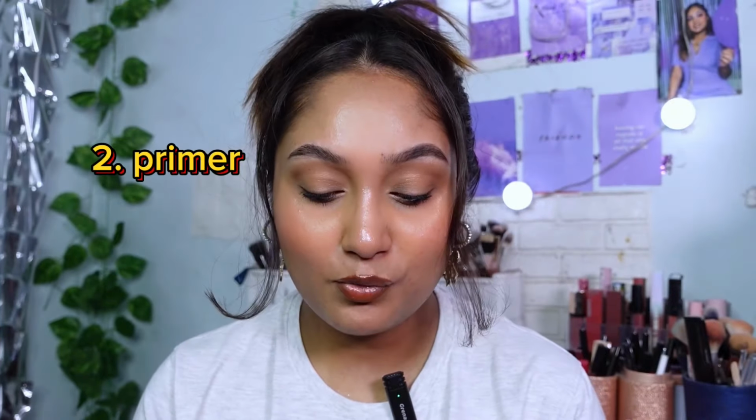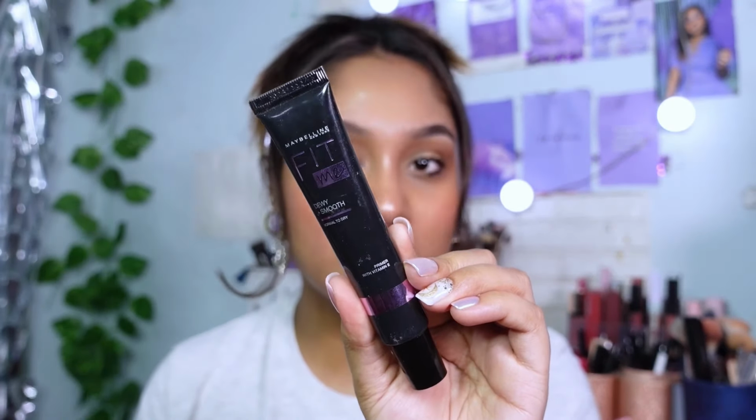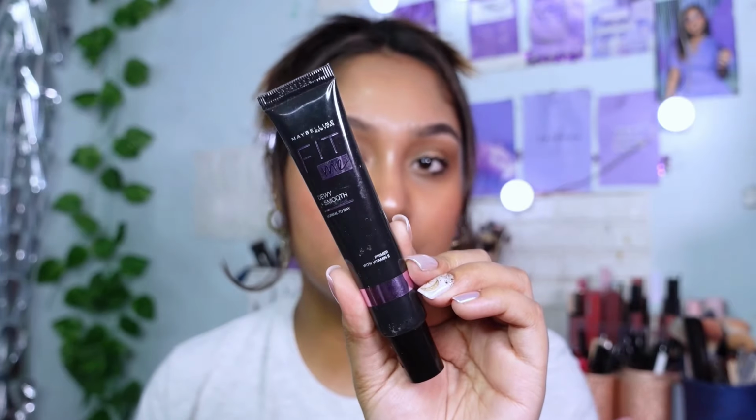For primer, I'm going to show you my personal favorite primer, which I've already talked a lot about. This is from the brand Maybelline, again the OG makeup brand. This is the Maybelline Fit Me Dewy Base Primer. If you have normal to dry skin, then you can definitely go for this particular primer. I have combination skin. I still go for this because my skin is more towards dry. अगर आपका skin काफी ज़्यादा oily है, then आप इसका oily वाला version भी use कर सकते हो. This is a dewy plus smoothing primer. So ये आपको dewy base देता है, plus ये आपका जो pores है उसको भी थोड़ा बहुत smoothen कर देता है. I recommend you guys to get this one.